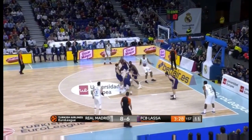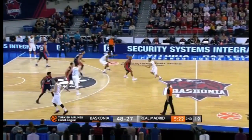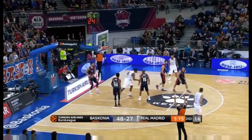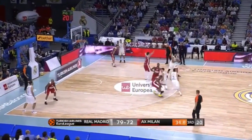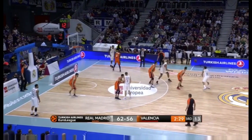Campazzo getting to the basket again. So, oh, nice little pass to Tavares. Baskonia lead the Spanish derby by 21, midway point of the second. Rudy Fernandez left free for the 3. In the game for that one play, but here comes Ione getting to Rudy. Rudy might be looking. There it is. That's what we talked about, the 2 for 1. This game, Tavares up to set the pick.